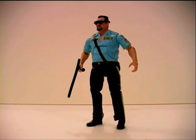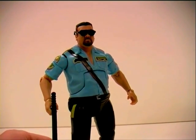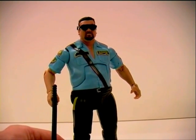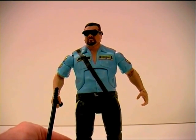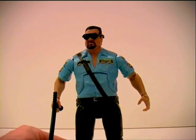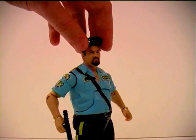And here I have him holding his nightstick, wearing his sunglasses. And if we go in for a close up, the sunglasses do look better in person than I thought they would. I've seen photos online, possibly of the prototype of this figure at San Diego Comic-Con last year, and I felt like the sunglasses just looked a bit too big and awkward and looked a bit too much like goggles. But in person they're somewhere between sunglasses and goggles, but not quite as goggle-ish as I was expecting, if that makes any sense. But if they do bother you, like I said, they are removable.